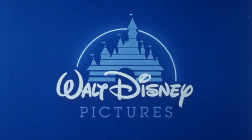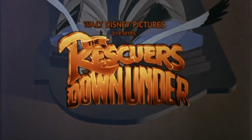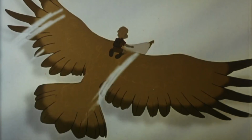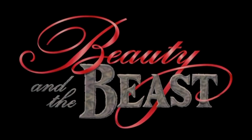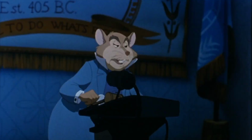So, for Disney's 29th feature-length animated film, they decided to combine Australia and rodents. Brilliant, right? The Rescuers Down Under was a fascinating film. It landed right between 2 Walt Disney masterpieces, The Little Mermaid in 1989 and Beauty and the Beast in 1991. It was also Disney's first animated sequel, but was not a musical like the original.